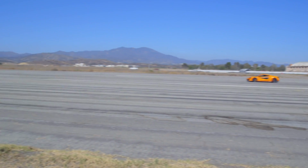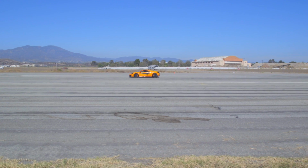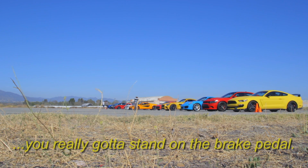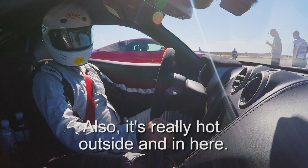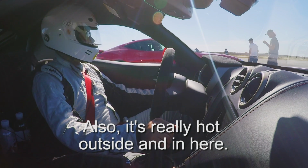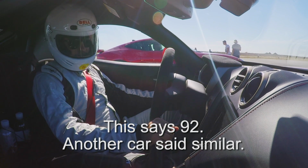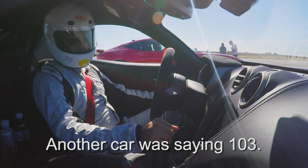Got McLaren's not going. I think I found part of the problem. You really got to stand on the brake pedal. Also, it's really hot outside and in here. This says 92. Another car out there was saying 103.